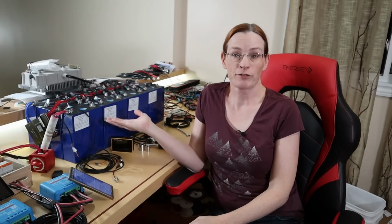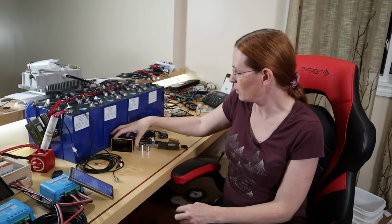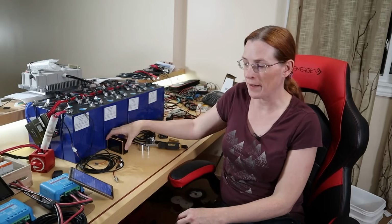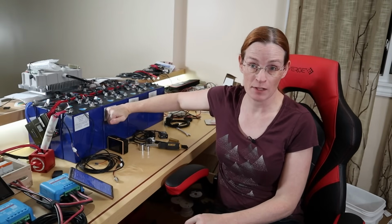So it is Friday, and finally, this pack is top balanced. If I look at the total amount of power that has gone into the battery since I brought it back up, starting with charging from the iCharger and then adding in the power coming in from the Quattro, it's more than 14.3 kilowatt hours, which is what we tested the capacity for these things to be.